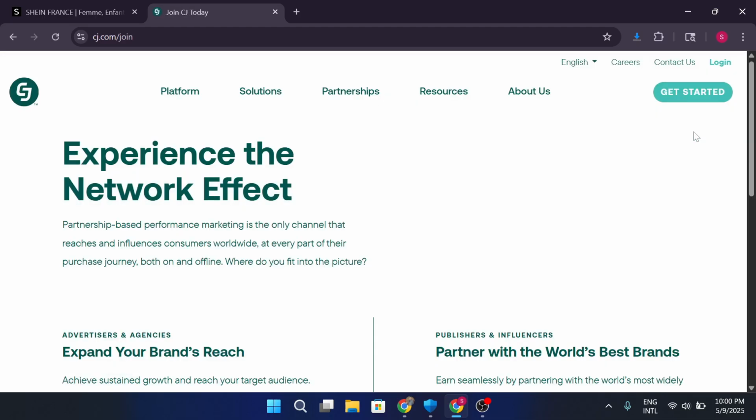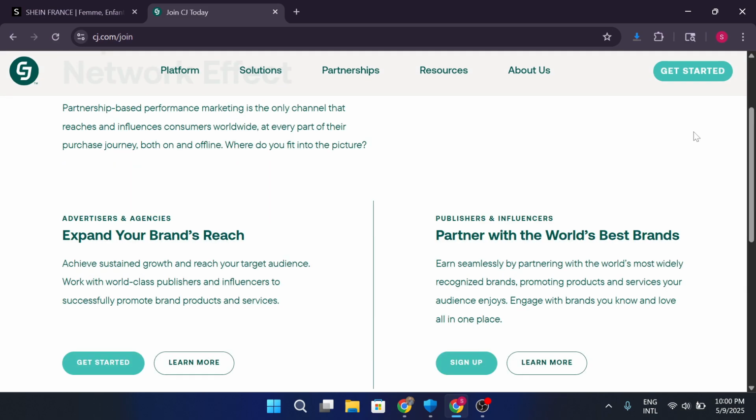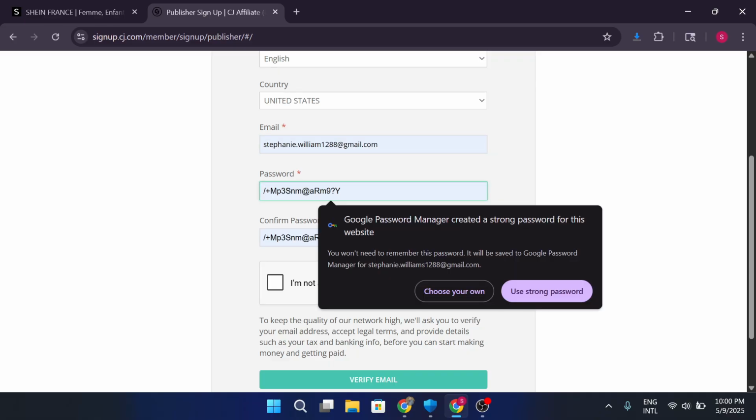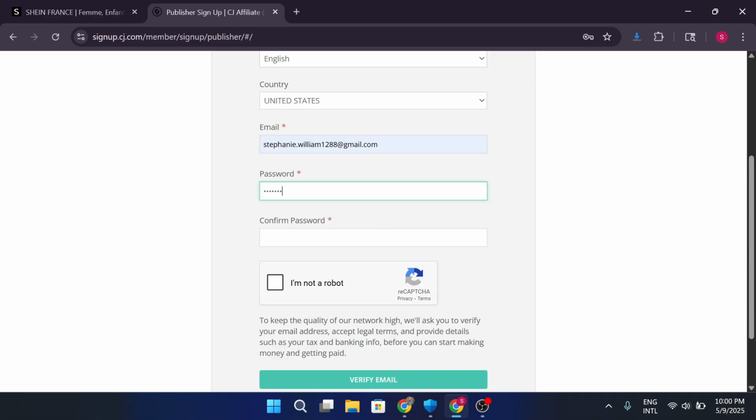Now you'll be presented with two options, Advertiser and Publisher. You're going to choose Publisher because you're the one promoting other companies' products. Click on that and it'll take you into the sign-up process. Now just go ahead and fill out the basics. Select your country. Type in your email. Create a strong password. Confirm it and go through the simple CAPTCHA to prove you're not a robot.